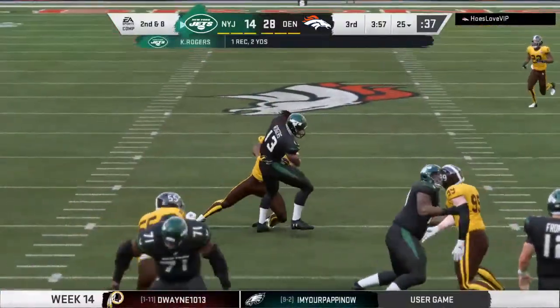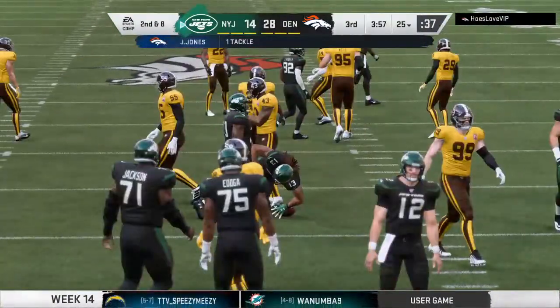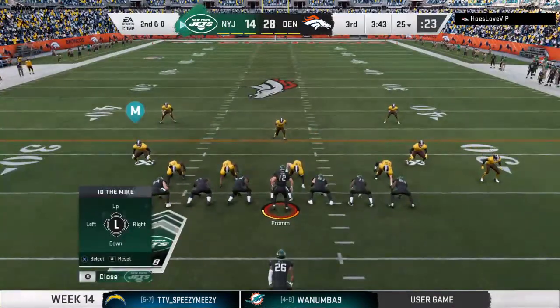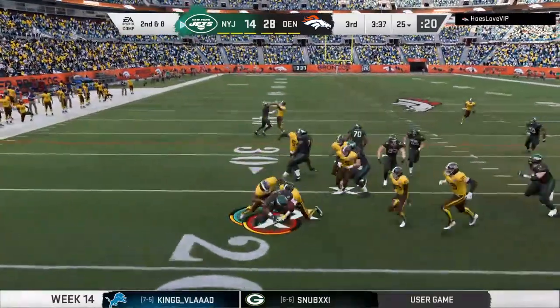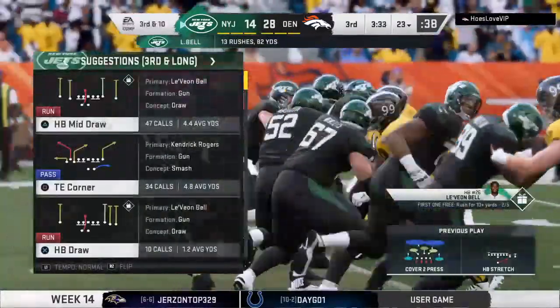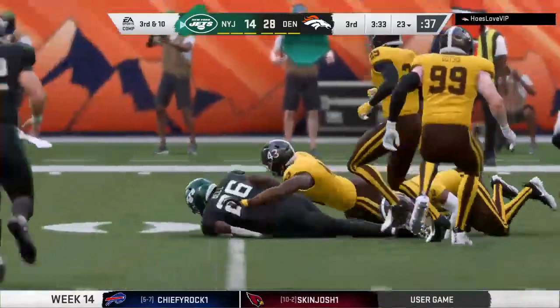It's 2nd and 8. One thing you're hoping for when you run drag routes, you're able to hit a receiver in stride, and he can pick up a lot of yardage after the catch. But in this situation, the defense was effective, able to stop him before you get a good head of steam going. And he will lose yardage here back at the 23-yard line. The 2nd down play results in a loss of 2 yards.